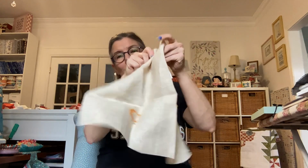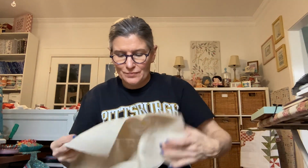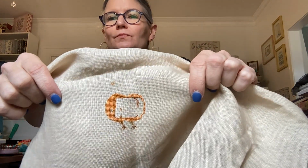But this is on American Chestnut, and this is my little bit of progress. Sorry, it's all wrinkly. Really wrinkly. There we go. There's just little feet down there, and then I was starting on the pumpkin. So yeah, so next year.